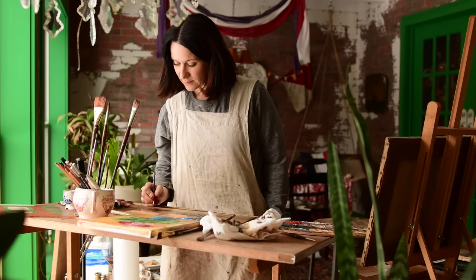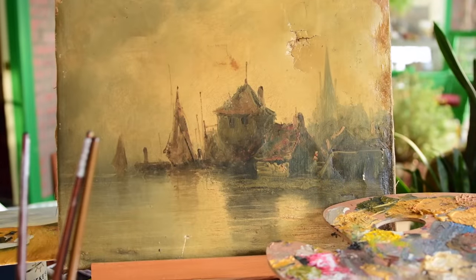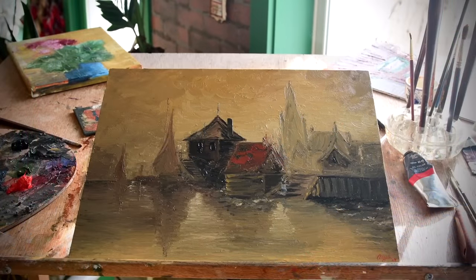Signing off on this alla prima painting. So it's wet on wet. I've been working on it for two days. This is the original that I found in Paris, and this is my second attempt. And I am very pleased.